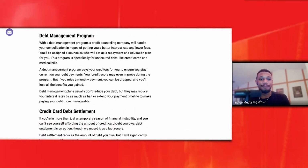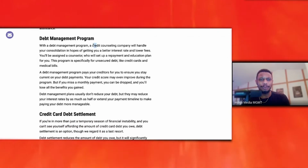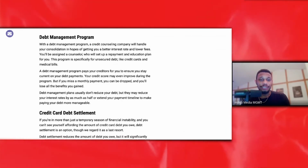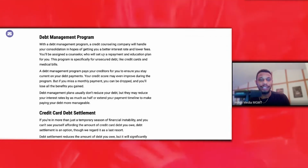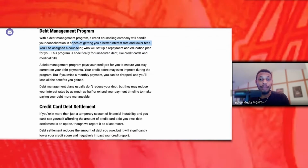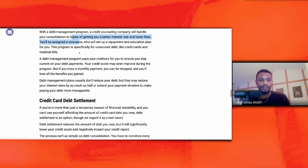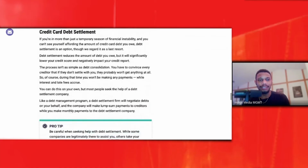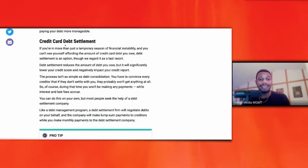And then you got your debt management program. And they're saying with this, a credit counseling company will handle your consolidation in hopes of getting you a better interest rate and lower fees. You will be assigned a counselor who will set up a repayment and education plan for you. This program is specifically for unsecured debt like credit cards and medical bills.